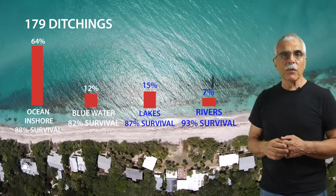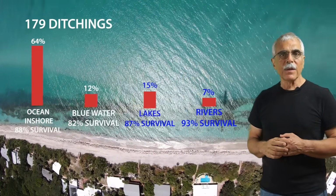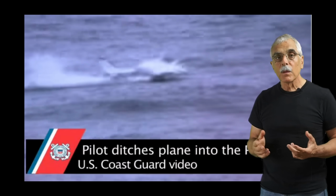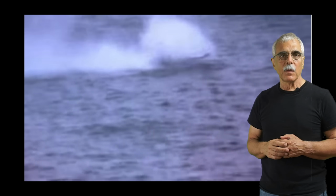It's about the same for lakes, but a little higher for rivers. The report suggests the unsurvivable accidents were more crashes than controlled water landings. So the survival rate is probably higher than 9 in 10. Pilots worry about not being able to get out of the airplane after it goes into the water, or that it will sink like a stone. This has happened, but it's almost too rare to factor into the risk matrix.